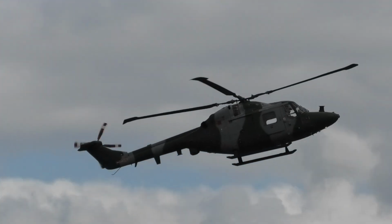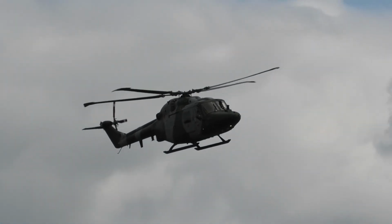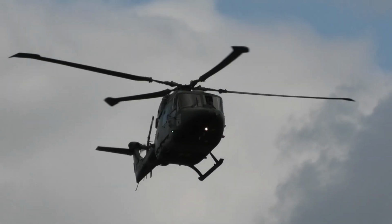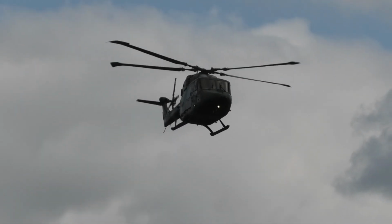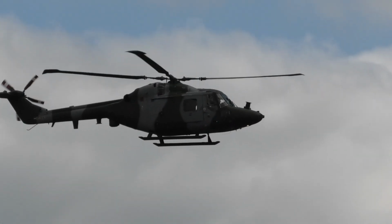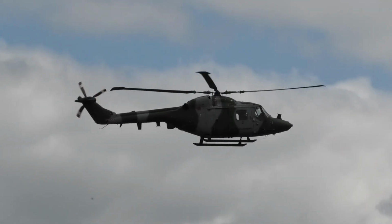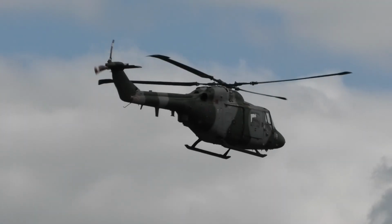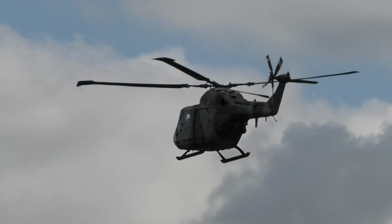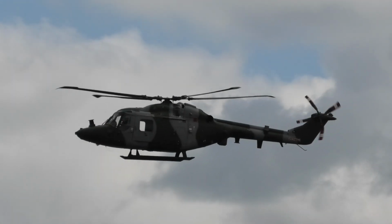The Army Lynx can carry up to 12 troops, some 2,000 pounds of internal cargo, 3,000 pounds underslung. Its main armament was the TOW, which stood for Tube-Launched Optically-Tracked Wire-Guided Anti-Tank Missile, as well as door-mounted guns, had a Warsaw Pact armoured advance come across the North German plain during the Cold War. Lynx like this would have operated in conjunction with Army Air Corps Gazelles, acting in the observation role, as anti-tank platforms. And as we watch this display, we really see it in that kind of environment.